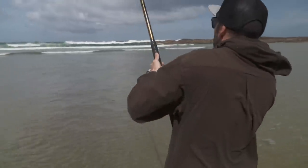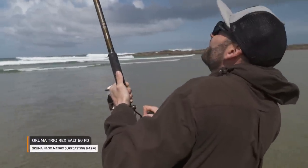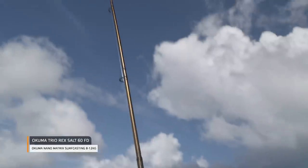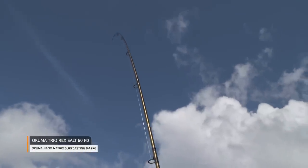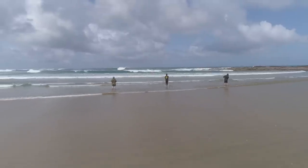I just don't know where those rocks are. What kind of cast is out there? So, oh yeah, good solid fish, this thing. Woohoo! Loving it. Great.